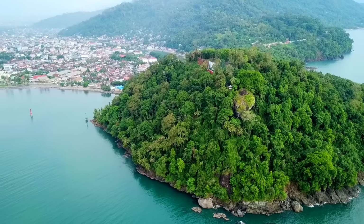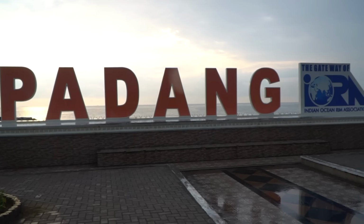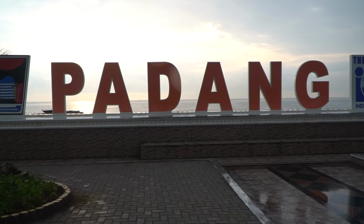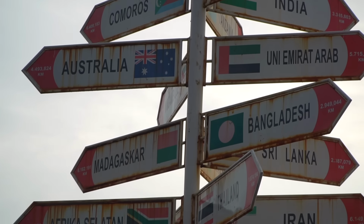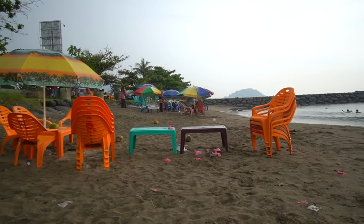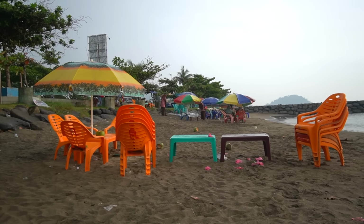We have come down to Padang Beach. You can see the huge sign behind me here, Padang, and it is a gorgeous beach, just about sunset, and it's still kind of raining though, but it seems there's some seats with umbrellas, so I think we're maybe gonna buy a drink or something, sit down there and just watch the sunset.